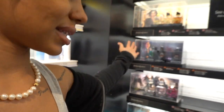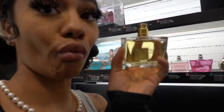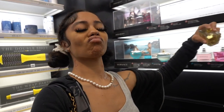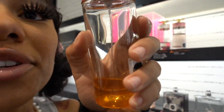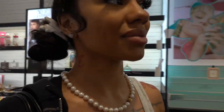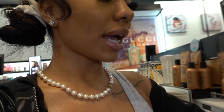And here we are with the fragrances. I have this perfume. I have this. I don't have this Yellow Diamond. Really good. Perfume. It's such a cute bottle. Y'all, they have blonde, look. They have stuff for blonde hair, purple shampoo, conditioner, all that. So Sephora is definitely one of my favorite stores to come to for any of my beauty needs.